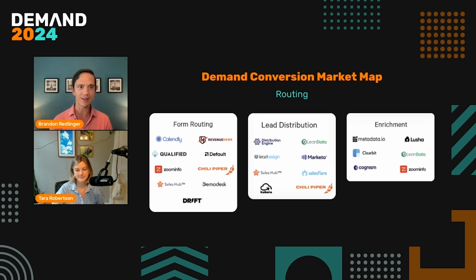The next one is about lead distribution. So this is more the internal piping to assign leads and contacts to the right sales reps, which include important things like lead to account matching. And then the last one here on this slide is about enrichment. So this is enriching with data. So it's gathering and appending data about leads to improve the quality of your leads and so that your reps can have more quality conversations.